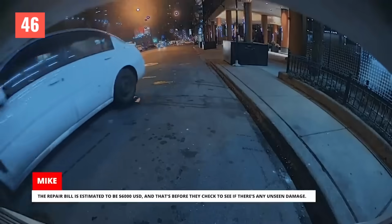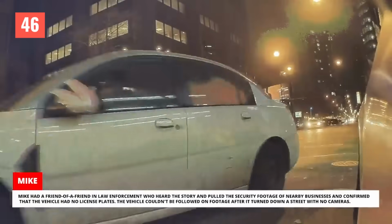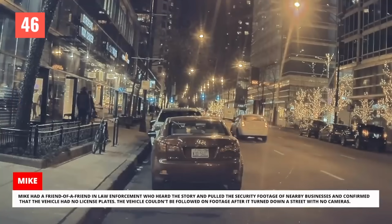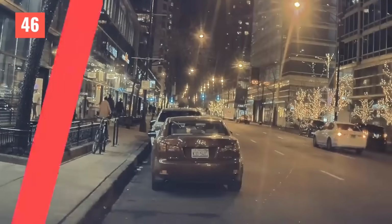there's any unseen damage. Mike had a friend of a friend in law enforcement who heard the story and pulled the security footage of nearby businesses and confirmed that the vehicle had no license plates. The vehicle couldn't be followed on footage after it turned down a street with no cameras.